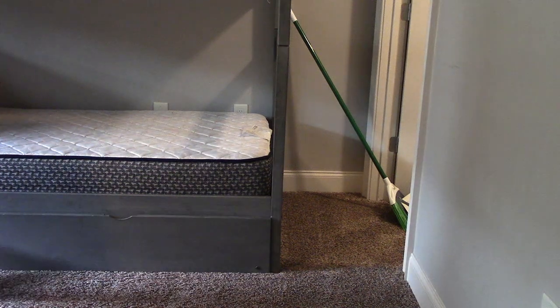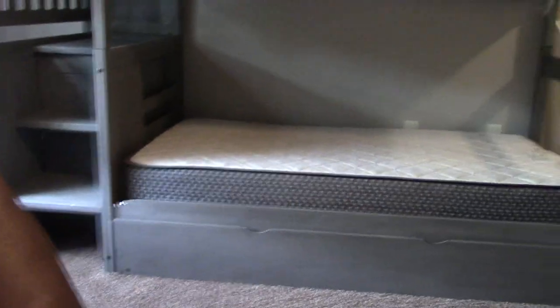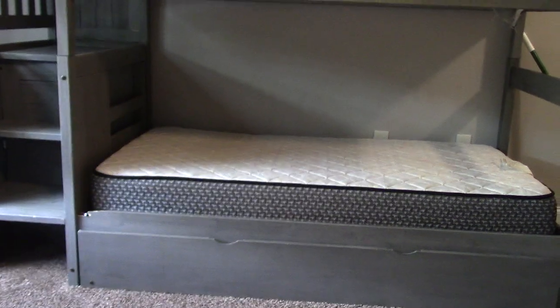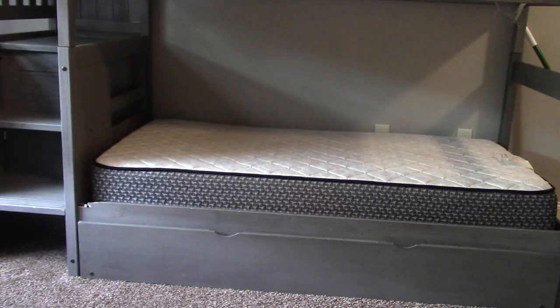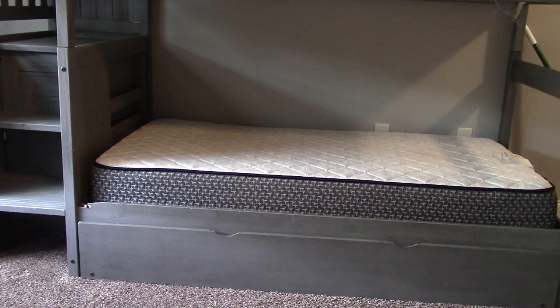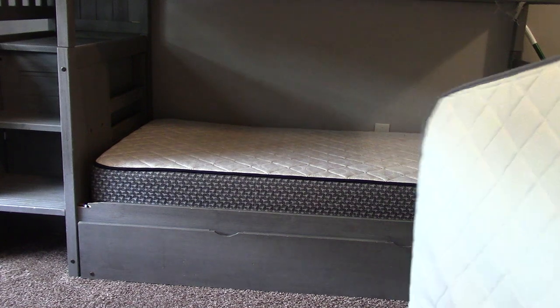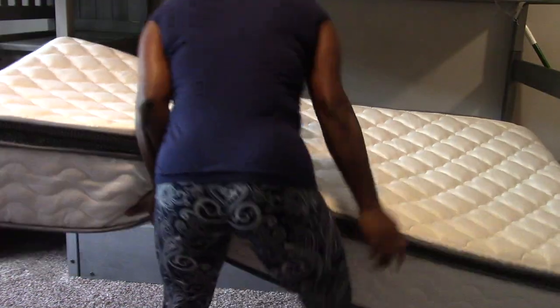If you were thinking about it, you can rest assured that it is good quality. If you have boys, however, just expect it not to last too long, because I've only had this not even 2 years and already, and I did purchase the 5-year warranty, so I will have it changed out. I'm just trying to wait until not the last minute, but until at least Jamari gets to be 4 years old, maybe, or actually 3 in his later part of his 3-year-old years, and then I'll change it out because he'll be a little older then.